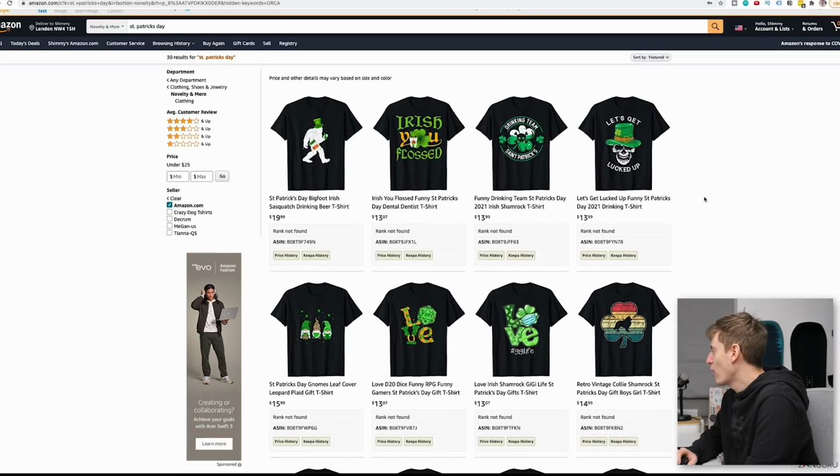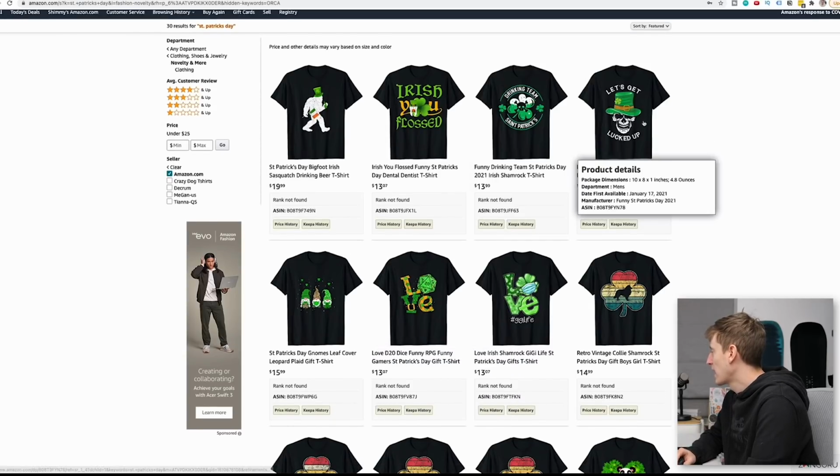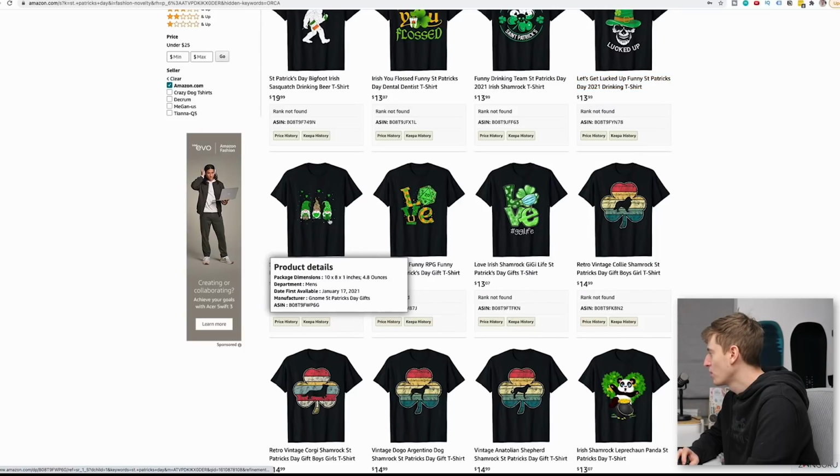But you can see here, right, like for example, this one, Love. That is a great design. You can easily work around that and make something similar, but obviously your own. But that's a brilliant piece of artwork, right? That's cool. Let's Get Lucked Up. That's cool. This one is cool.